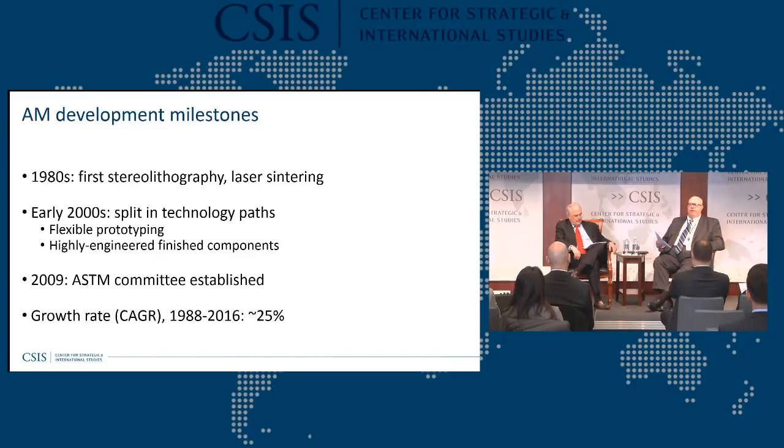What currently is happening is parts are being engineered for the parameters of 3D printing. So instead of replicating a part that was made with conventional manufacturing techniques simply because it's not available, the new parts can be developed in a way that uses the advantages of 3D printing. One of the better examples in the literature is one from GE Aviation. GE Aviation uses, if you run jet engines, you use fuel nozzles.